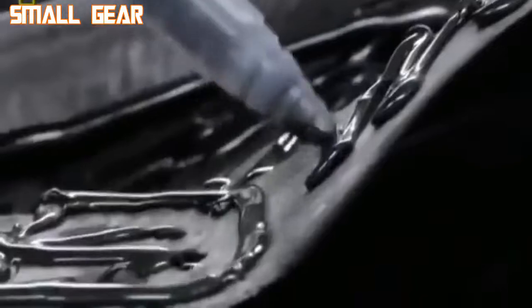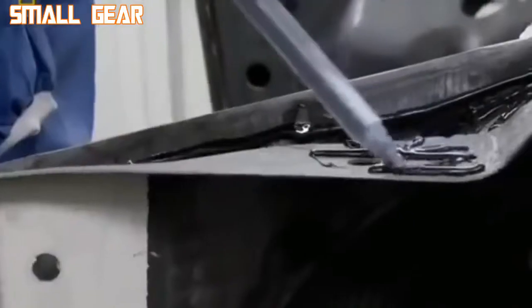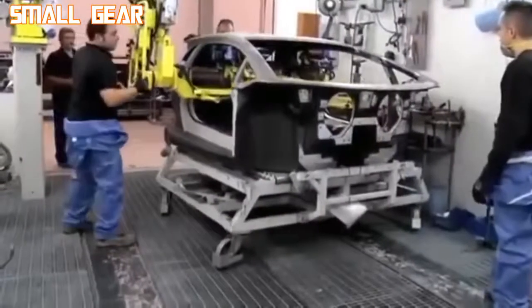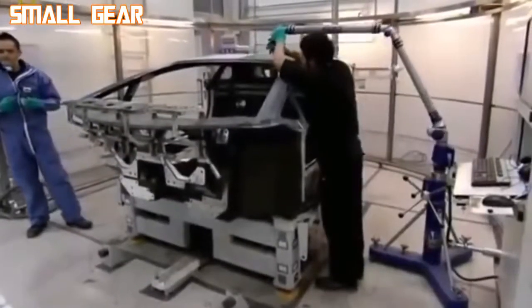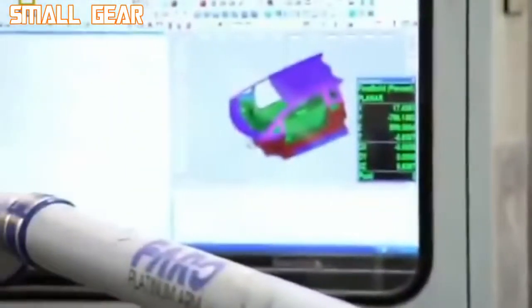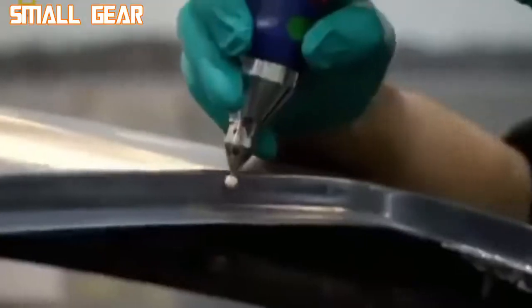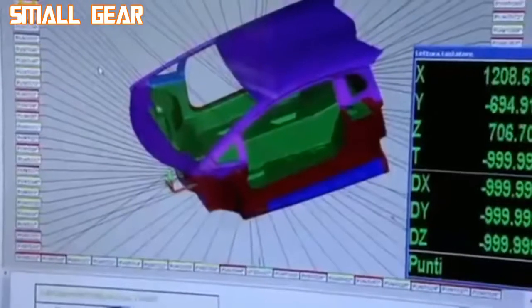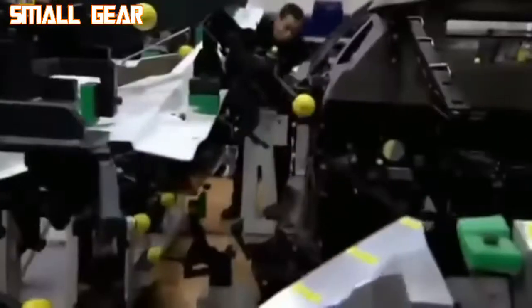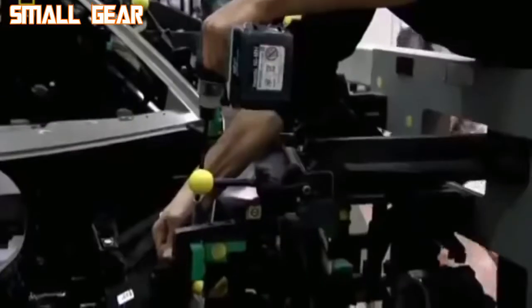Once checked, the parts are ready for their union as the tub and roof are glued together, turning the monocoque into a single entity. It's essential that the 2 parts of the monocoque are exactly aligned. So workers use a robotic arm with a 3D laser attachment to check that the sections have been coupled correctly. Once the correct dimensions are confirmed, metal sections are manually attached to the monocoque and the body is complete.